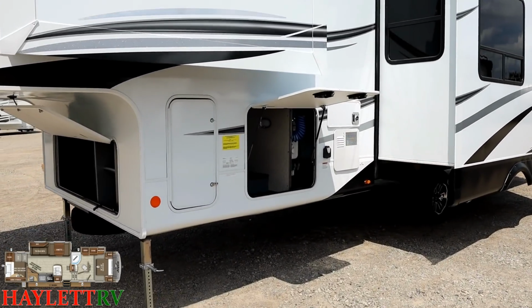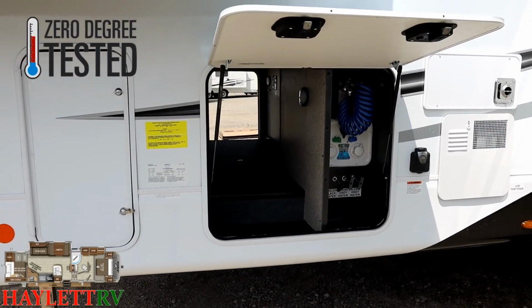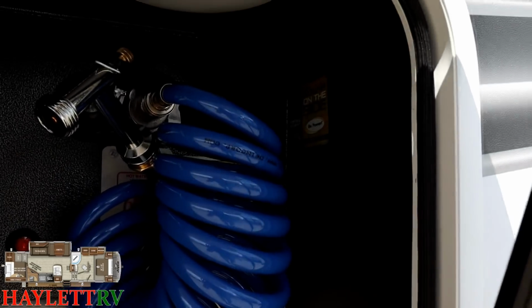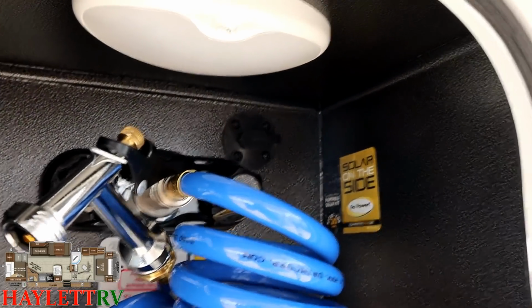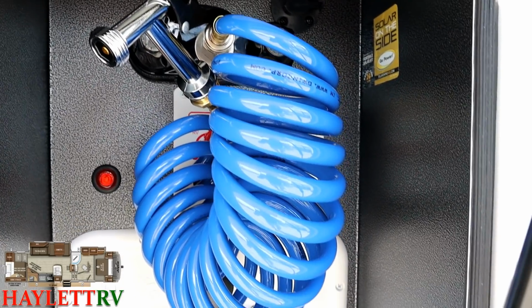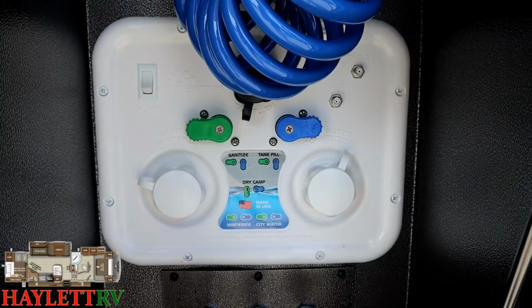Our docking center, thankfully, hasn't changed much. Eagles are and have been 0 to 100 degree or better rated for a long time now. But up top here, a couple things. You've got motion lighting up here, just like we have in the past. We'll see that more in a little bit. Simple side mount solar prep plug inside this whole galvanized rolled steel cavity. That blue coily hose with the sprayer head on the end there, and very easy to manage water system.